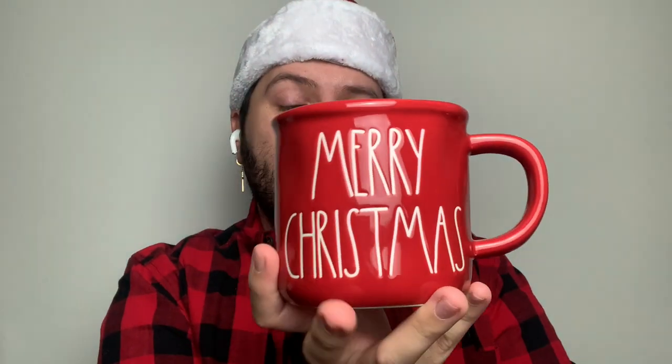And also, we did have the opportunity to stop by a few TJ Maxx and Marshalls stores, and I found this beautiful red mug. It's Merry Christmas Ray Dunn. It was $5.99. This mug is absolutely so gorgeous. It's not the regular design mug with the shape. This is actually shorter and rounder, so it's more like a fat, chubby mug, and I absolutely love it. It's so cute with the red.